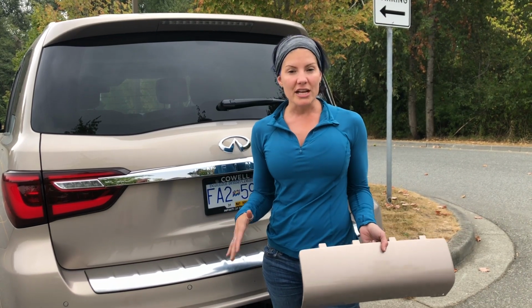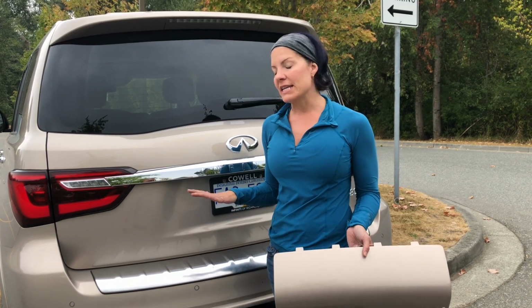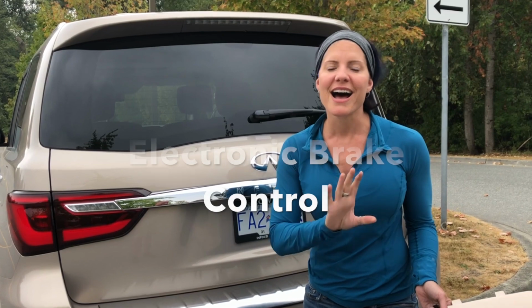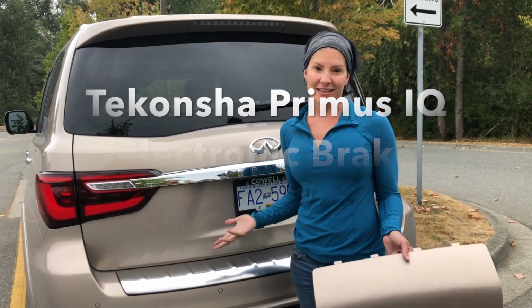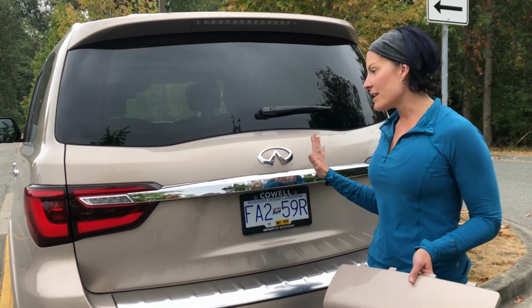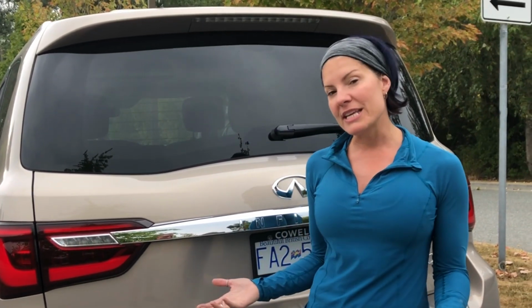I did some researching. I called the dealership again and asked if there was a trailer brake controller that Infiniti would recommend. They suggested the Tekonsha Primus, which was going to cost a couple hundred dollars. Here's the thing. I am not going to go out and buy one. If you are purchasing this Infiniti or any of the other Nissan products for towing, right now they don't have the trailer brake controller on them. So you are going to have to go and purchase something on your own to use. It's going to cost you a couple hundred dollars and it's pretty easy to install.